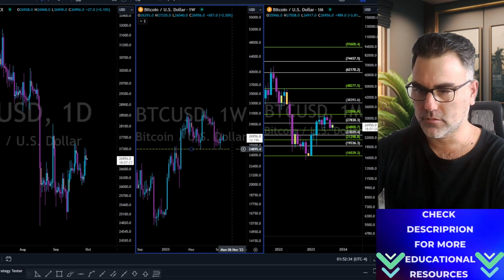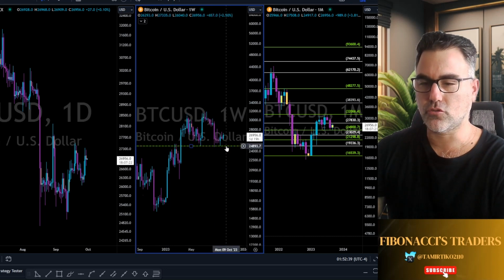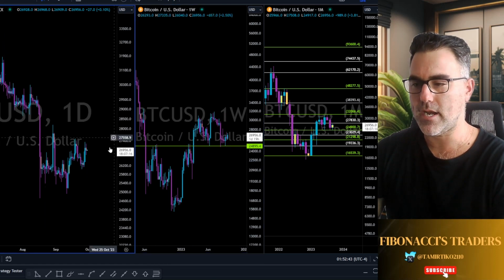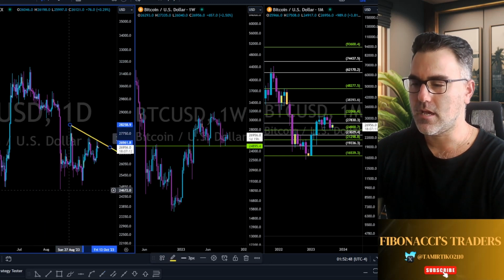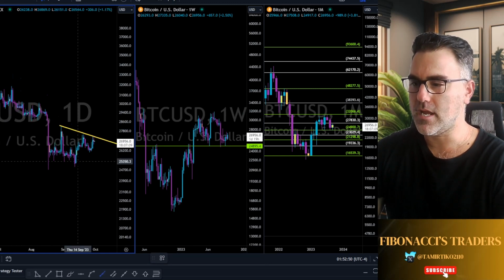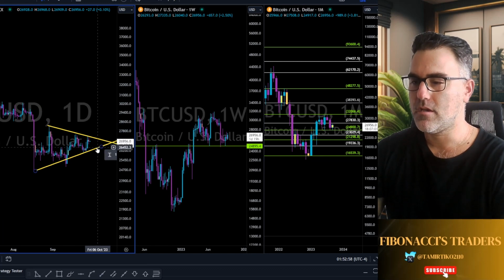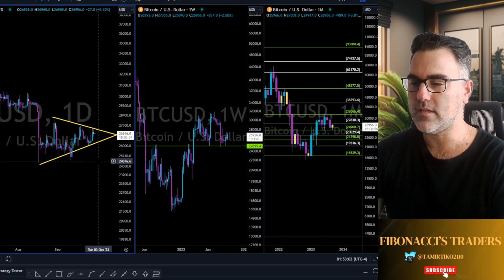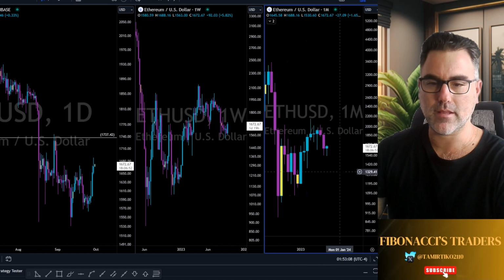But overall, since August, sideways move, short continuation below the 24,900 towards the 21,800. And the daily, it looks like this. We have lower highs, higher lows. Something needs to give. Bulls to the upside towards the 28, 29K. Bears to the downside below this yellow trend line. And we are back to the 24,800.